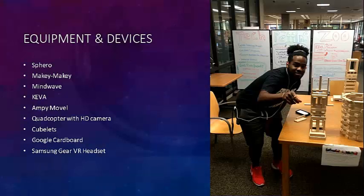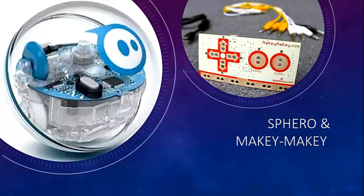And so here you can see a picture of our actual setup. You can see the whiteboards there in the background. You can see the table with our Kiva blocks there. And this is a listing of the different equipment and devices that we've purchased for the Tech Petting Zoo. So we've got everything from Sphero to Kiva blocks. We've got a quadcopter. We've got Google Cardboard. So I'm going to continue to the next slide, and we'll tell you about each of those. And I'm going to let Nardia take it from here.